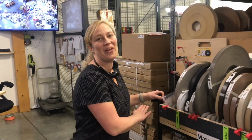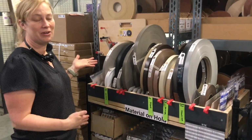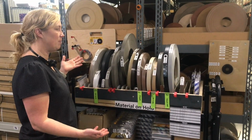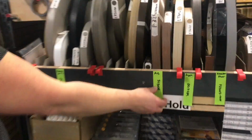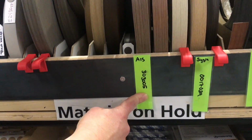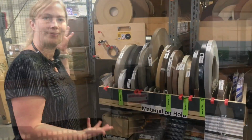Kristen! Hi Kristen, what was your favorite improvement? Alright, so this is a cart where we hold material, where we're waiting for the rest of the material for the order. And we were having issues where we would be wondering why material was still sitting here and we didn't know what order it was for. So we added this magnetic strip with these tabs which say who the customer is and the PO, so we always know who it's for so we don't lose track.